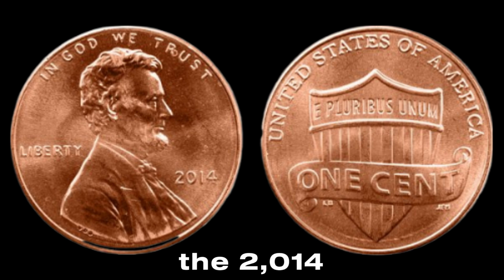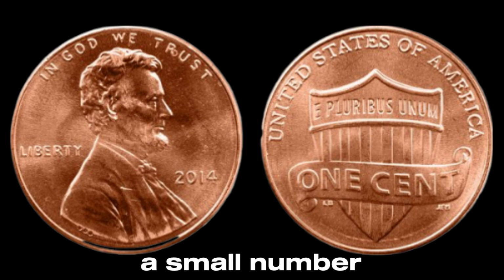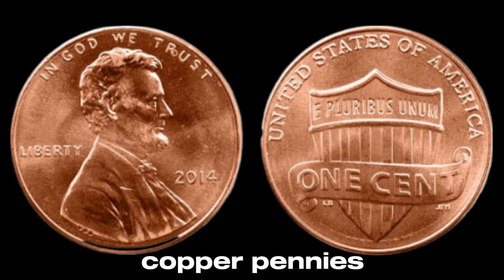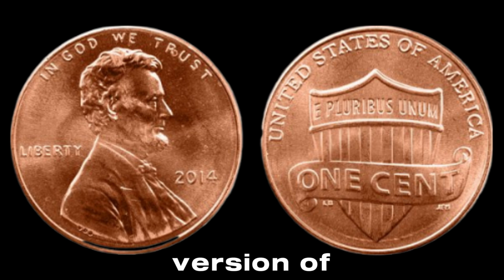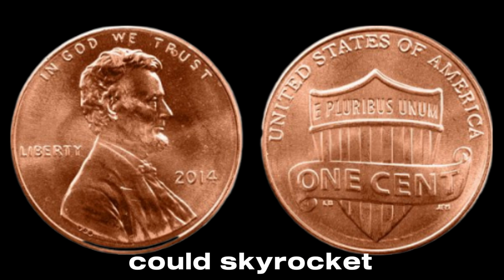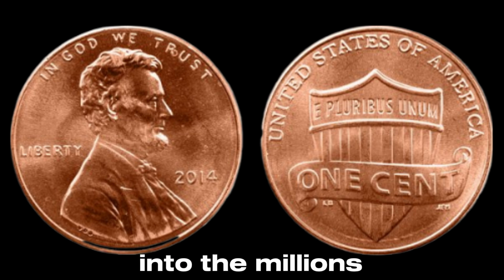Though the 2014 pennies were made primarily with copper-plated zinc, there are rumors of a small number of solid copper 2014 pennies accidentally slipping through the minting process. Copper pennies from earlier years are already valuable, and any copper version of a 2014 penny could skyrocket in value if proven to be authentic. The discovery of such a coin could push its worth into the millions.